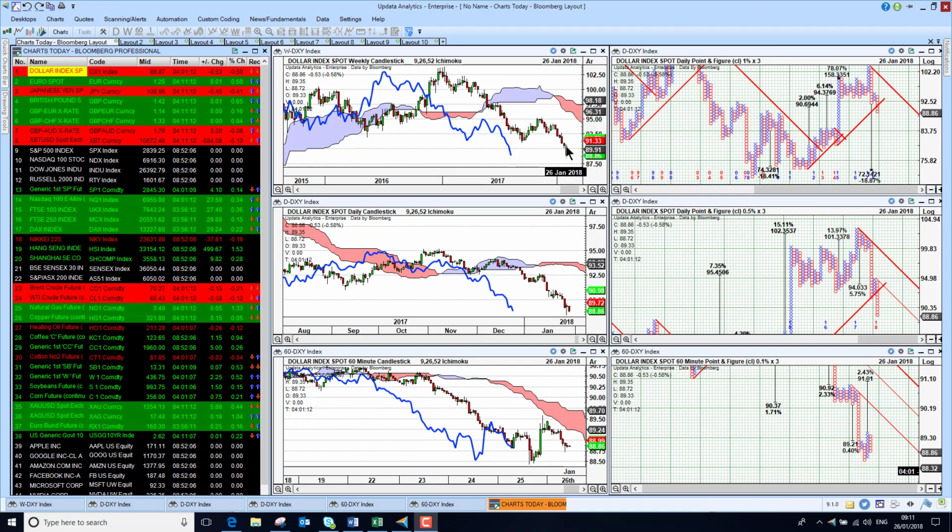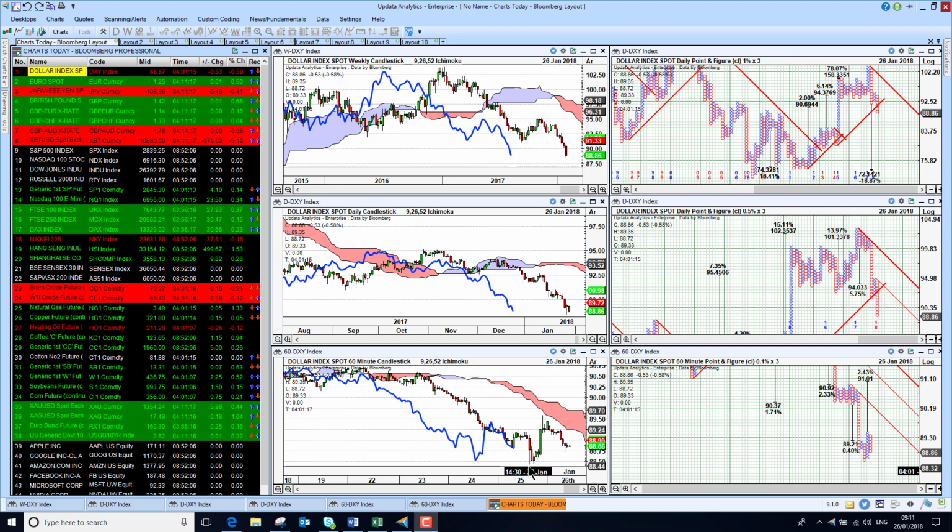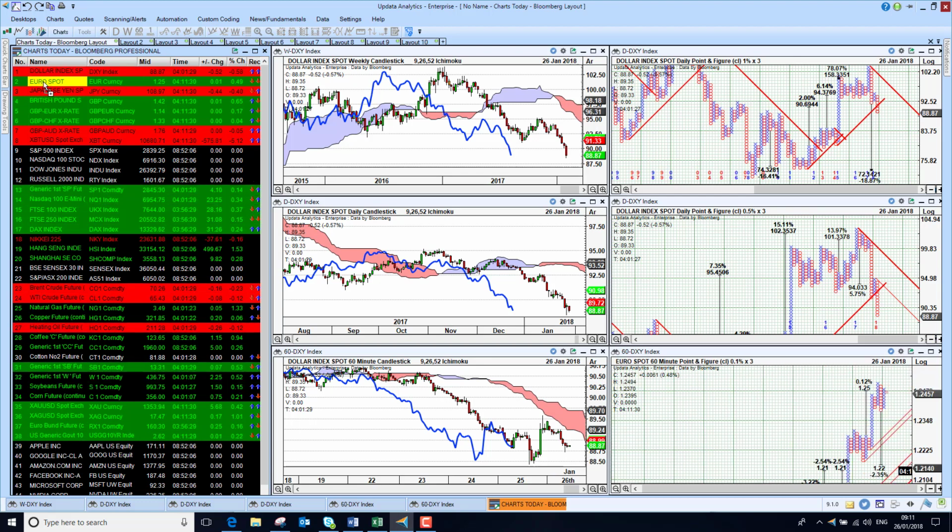A really bad week for the dollar here. We're seeing the weekly candle there just taking us to new lows. On the 60-minute chart, we're seeing a little bit of a recovery at the end of yesterday, but we're falling away again this morning. So it's still a pretty bearish outlook for the US dollar, which is having a big impact on a lot of areas.